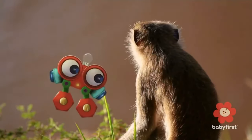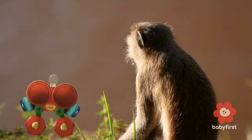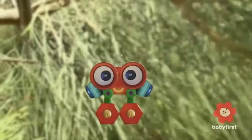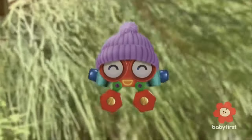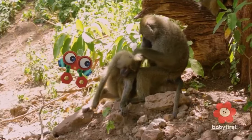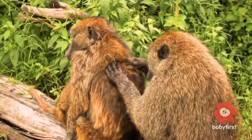See the hair this monkey has on his body? It's fur. All monkeys have it. It keeps them warm and protects them, just like clothes. And what about cleaning? They clean each other and take out all the dirt from the fur like this.